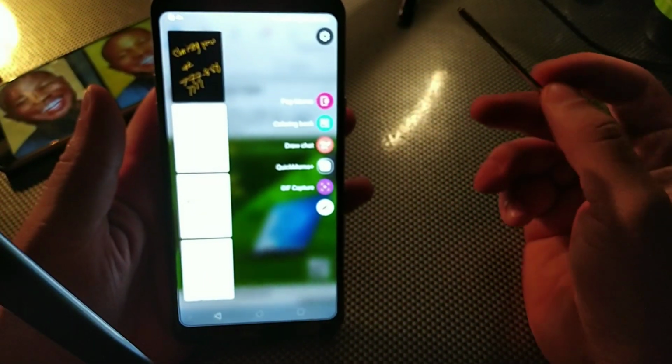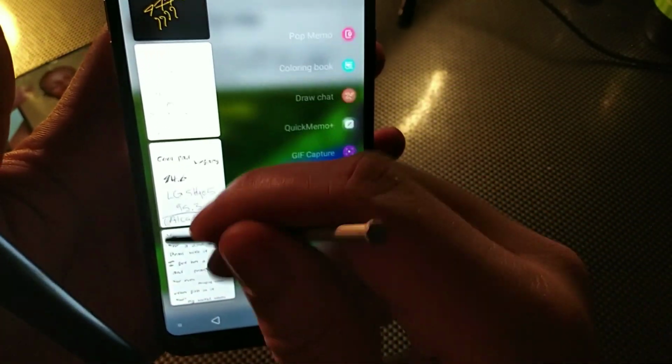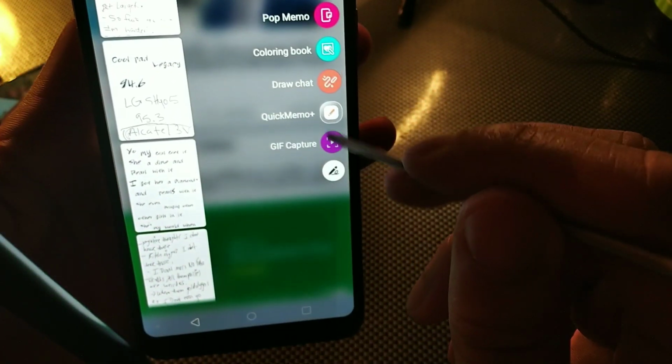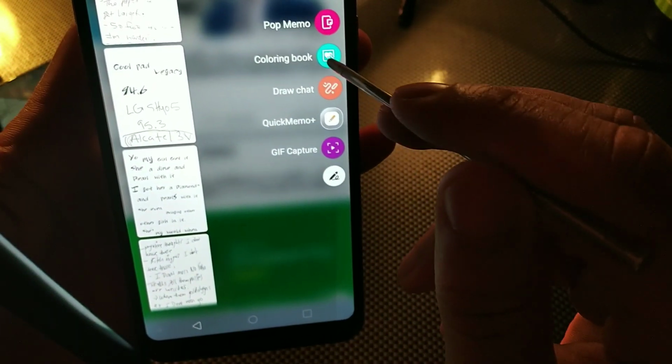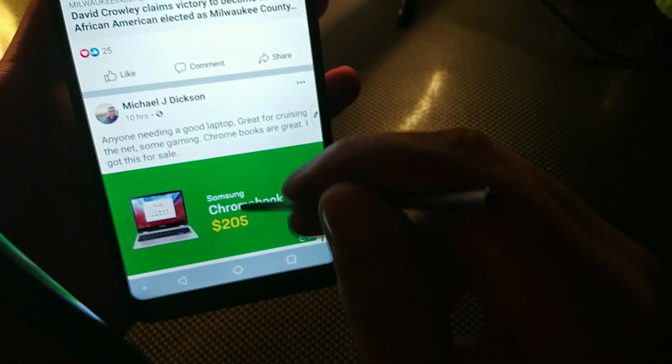Not only are they good for people who are into drawing and graphic design and stuff like that, but it's also good for people who like to be productive as well. So one of the big differences of these two devices that's going to come into play is storage, and that's the first part.